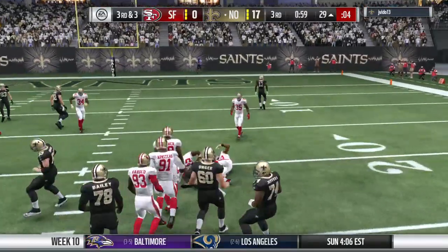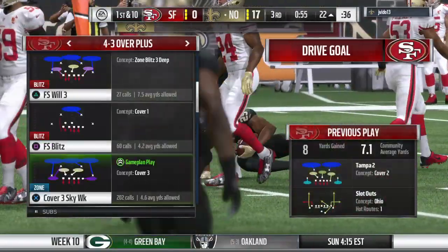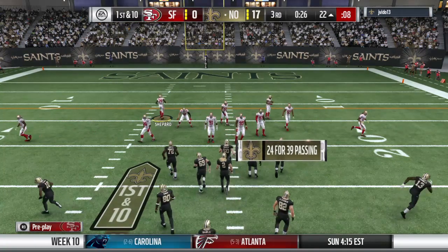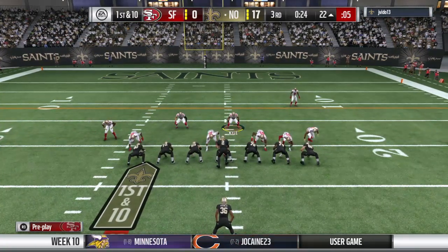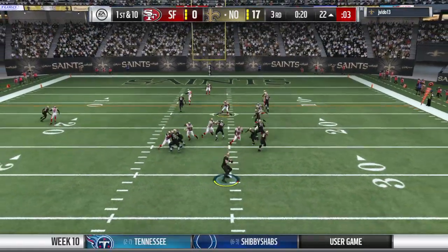Finding a safety valve here. That's complete. A gain of 8 and a 1st down. It's a nice job hitting him on the angle route there. Come out of the backfield, cutting sharply across the middle. And that's good timing between the quarterback and his receiver. Effective 3rd down play to move the chains.